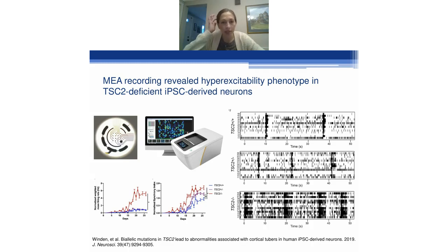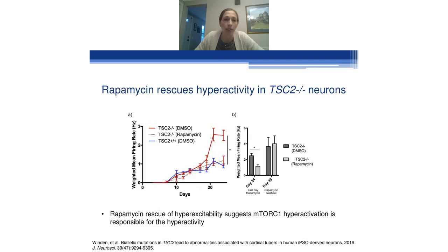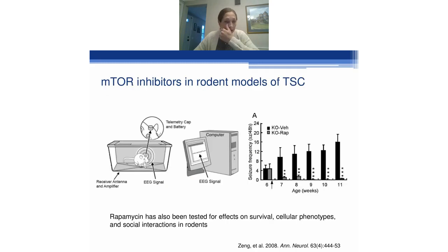And what was exciting for us is that we wanted to see whether mTOR activity was responsible for this hyperexcitability. So we treated the cells with rapamycin, which is an mTOR inhibitor, and we were able to prevent the hyperexcitability. So you can see the dashed line here is the null line treated with rapamycin, and these lines did not develop hyperexcitability.